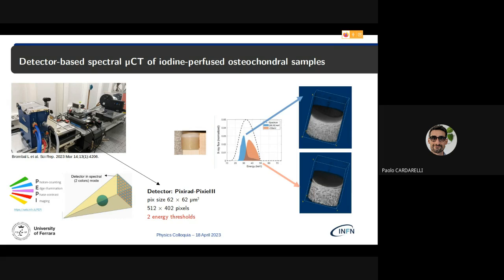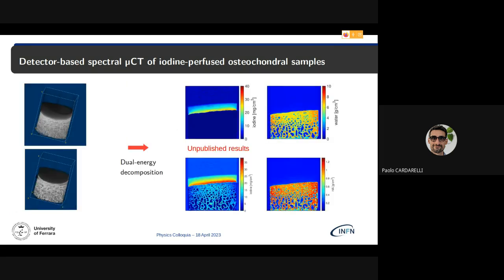So what we can obtain, by a unique acquisition, is the images at two energy levels simultaneously, the high energy and the low energy. By applying the method that I described previously, these are very recent results, because the acquisition is just a few weeks old, so still unpublished.